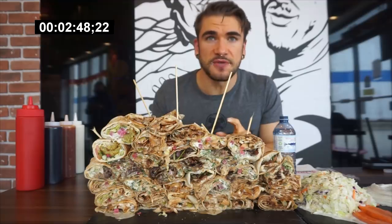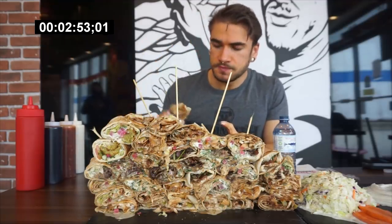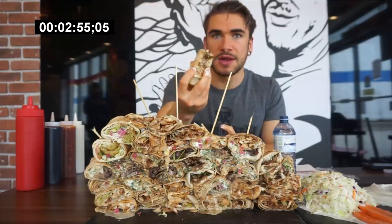Another thing to do which adds a lot of flavor is to take the shawarma, the wrap, dip it in the juices, then sear it. Really get that flavor, really nice char flavor.